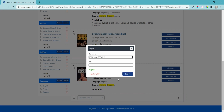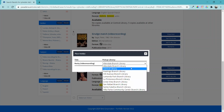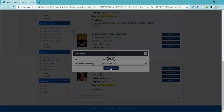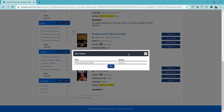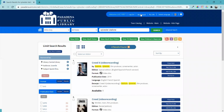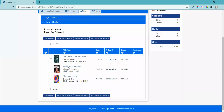And you would enter your library card number and your PIN. If you're not already logged in, you log into your account and you immediately get the drop-down selection for your favorite pickup location. Click on that location that you prefer and place your hold. You'll get a note that says you were successful, and you can actually go up to the top, click on My Account to get to your account display and see your holds. And there it is.